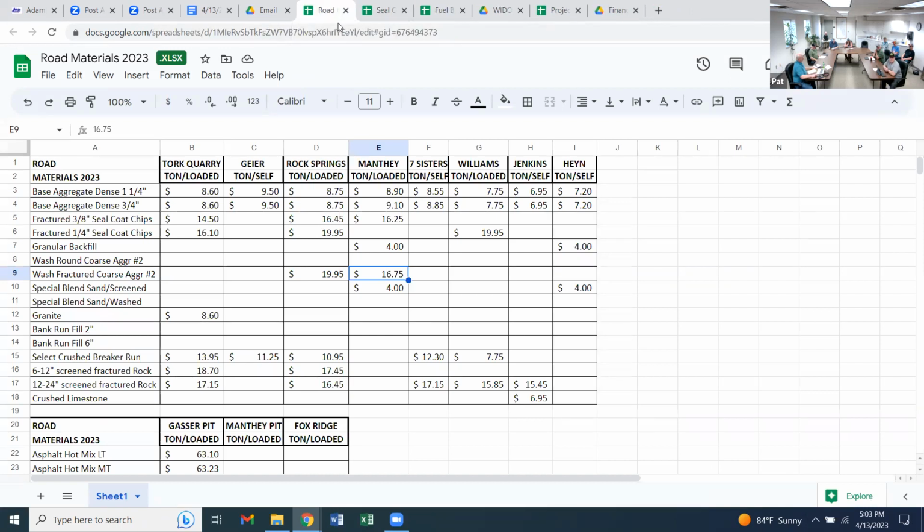We will act on road material bids. The road material bids, what these are, is the same thing we've done in years past. We bid out our general use materials. These are not project specific to any one job. So what we do, we advertise, vendors are welcome to bid on it. We take those numbers and present them to you.